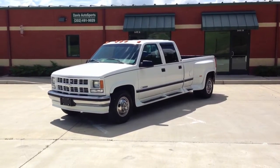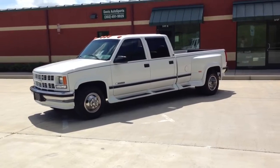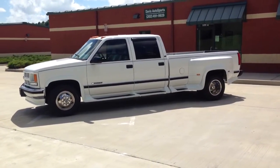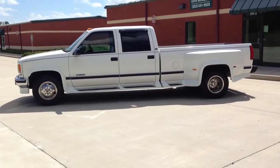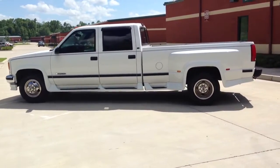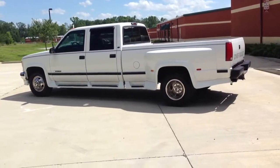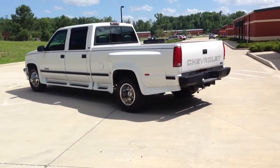Here we have a 1997 Chevrolet 3500 dually. This is a Carfax certified guaranteed vehicle with a perfectly clean history. 52,000 original and documented miles. Clean and clear title in hand. This is a two-wheel drive vehicle paired with the 454 big block, which makes it an awesome towing vehicle.